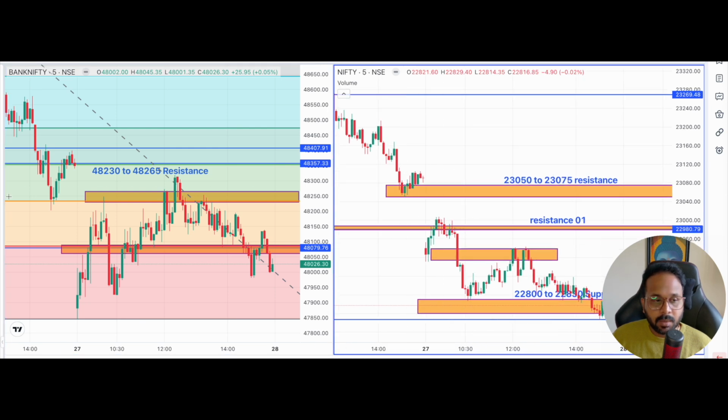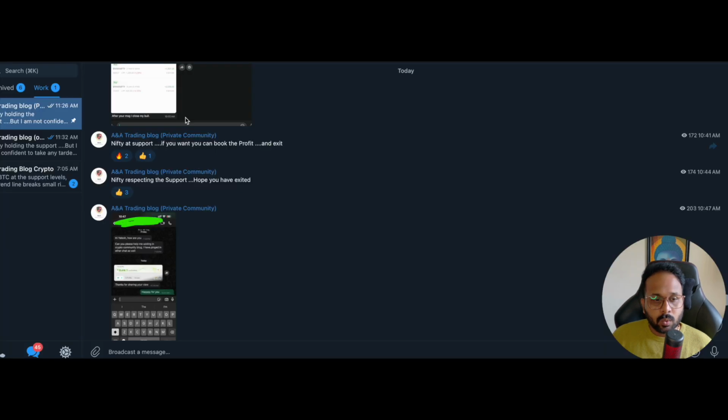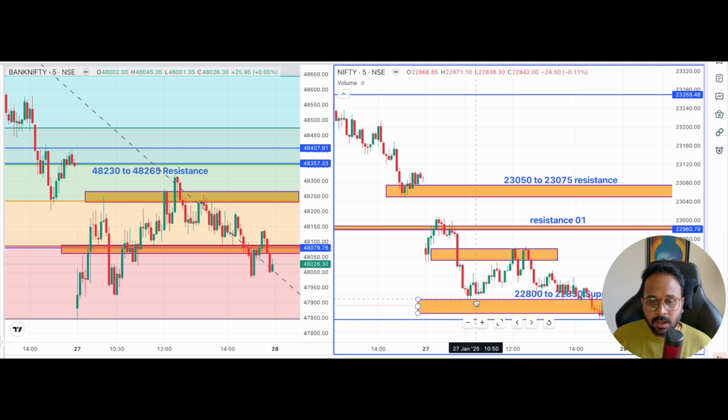Same thing happened in the market here. The movement was close to 150 points. When the market reached this zone, the update I gave here, you can see: Nifty at support. If you want, you can book the profit and exit. Nifty respecting the support. Hope you have exited. Whoever has exited the bearish trade, good, right? The market after this recovered. From support, I did not plan for any trade, okay?